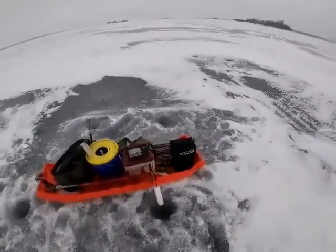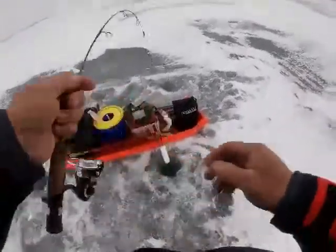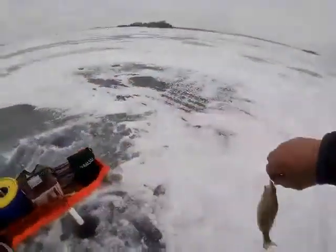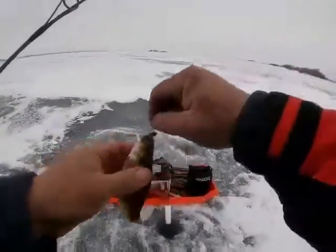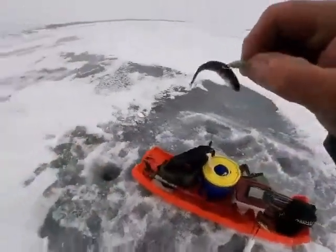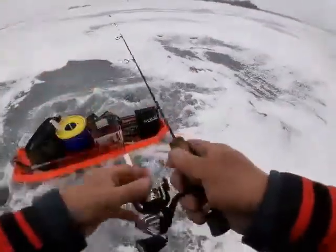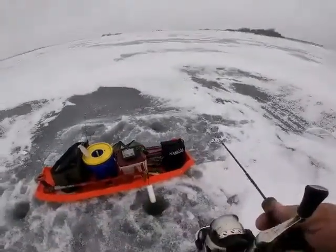There we go, fish on. Not too big, but he's gonna go back. My God, I just cannot believe this. I'm ready to catch a 15 or 16 incher though.